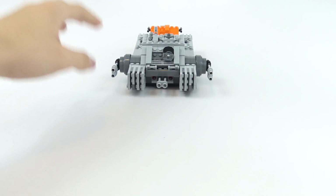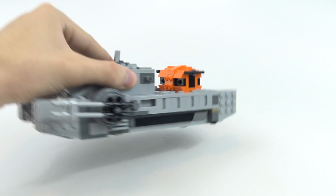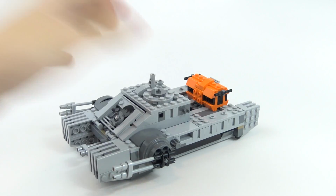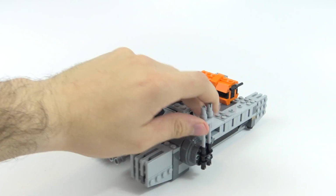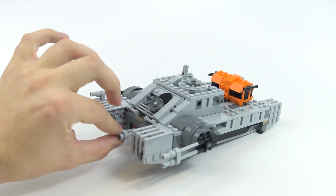So it basically just rolls around. Again, there's 4 little translucent wheels you can kind of see. The main functions are you can turn these turrets like that, up and down. This one doesn't move right here.